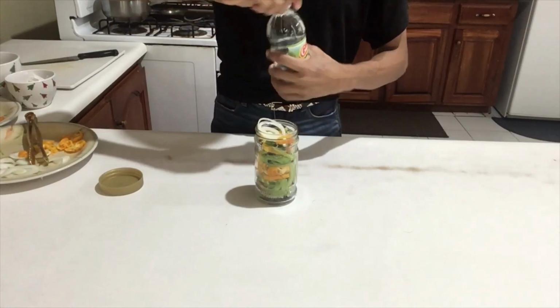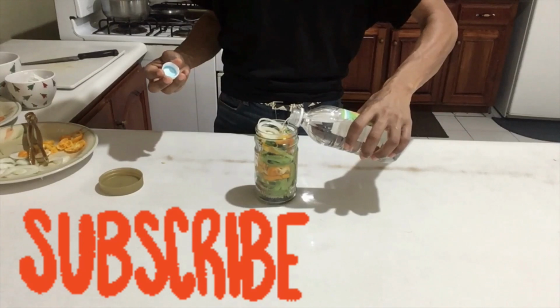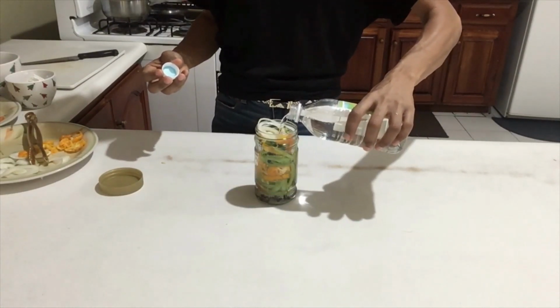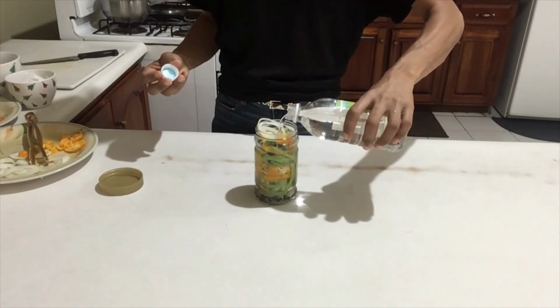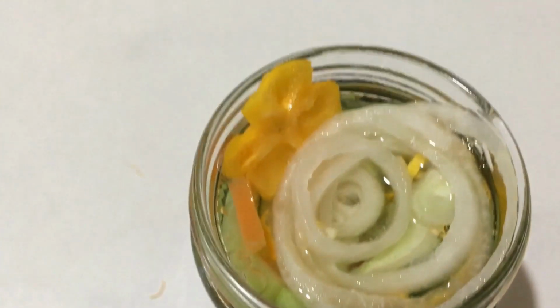Now we're ready for our finishing touch. We're now going to add our vinegar. You can store your Jamaican hot pepper pickle in the refrigerator if you plan to have it for a very long time. Otherwise, you can store it on the outside.